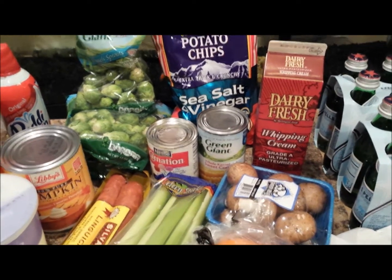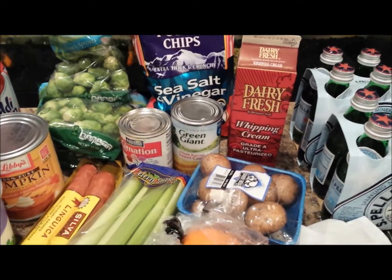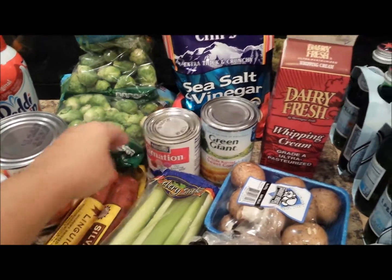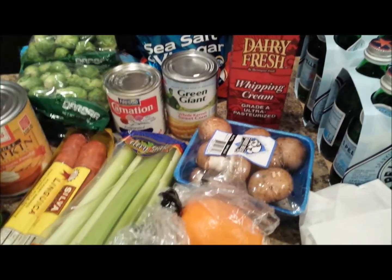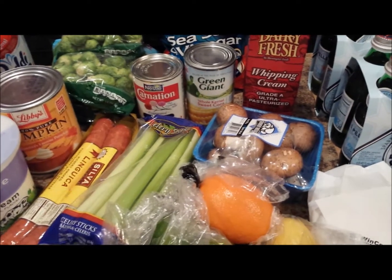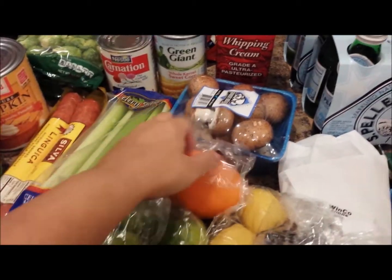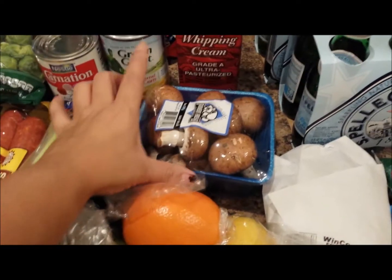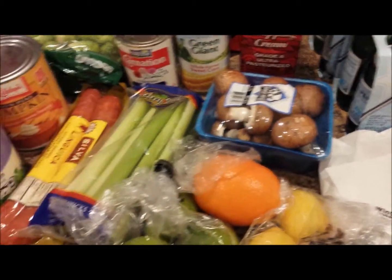And there is football, so I'm putting out just a variety of snack foods, so that's going to be out there. And I have Brussels sprouts here, I have evaporated milk, and then another canned corn because I needed 4 and I came home with 3, so I must have not bagged one, or I don't know, I was missing one, so I had to get one more. And then I have mushrooms here for the stuffed mushrooms appetizer that I'm going to make.